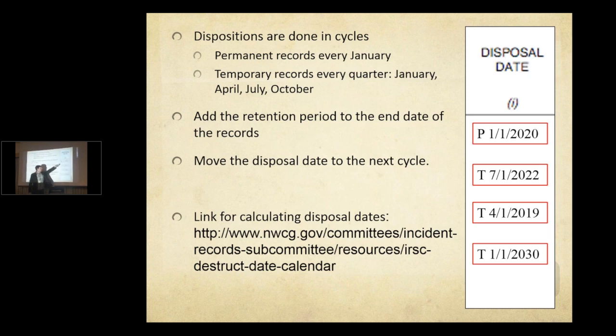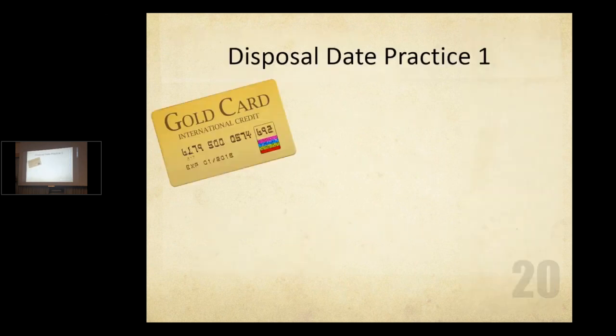Some people put a P. Some people write perm and then hit return and then put in the date beneath the word perm. That's acceptable too. Usually you can't fit permanent in there, but if you can, that's acceptable too. Most people just put perm. And then moving on. Does anybody have any questions about disposal dates? We're still going to cover them a lot, so you might get it answered in the succeeding slides here.